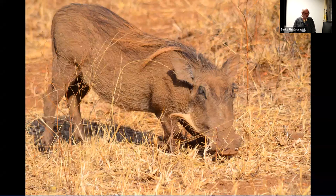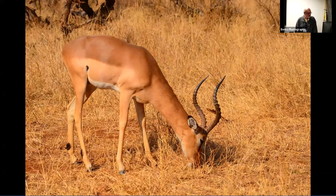Oh, another beauty. And they often get down there on their knees to eat. What are they eating? Oh, the vegetation, right? The grasses and so on. This is a male impala.